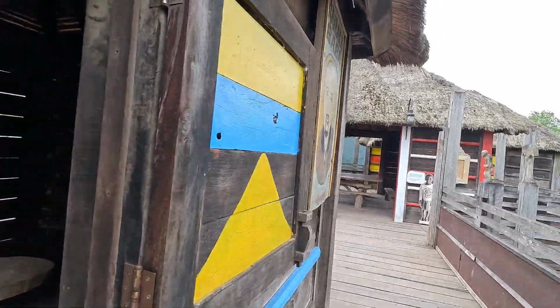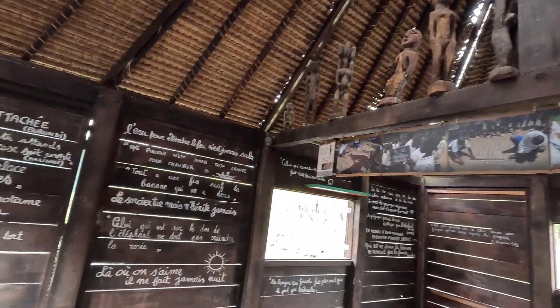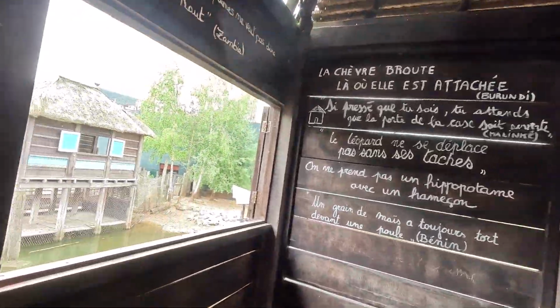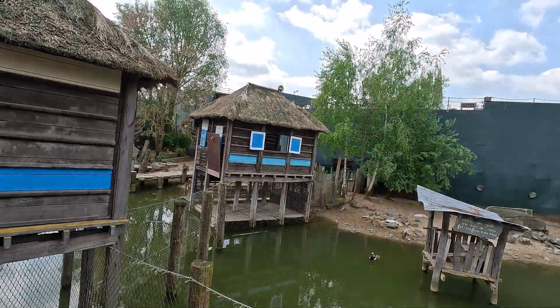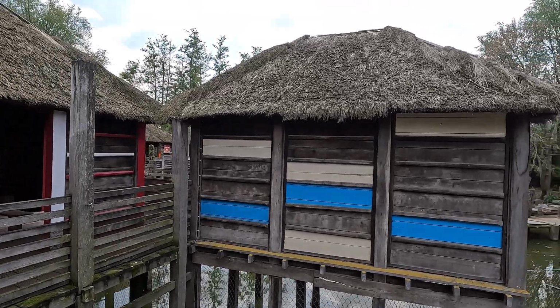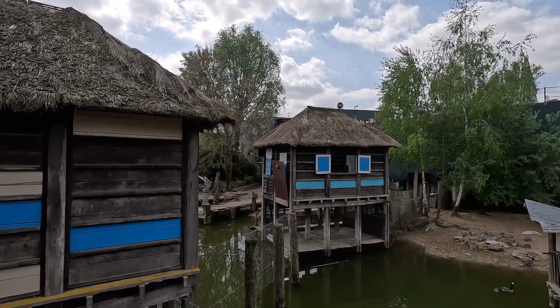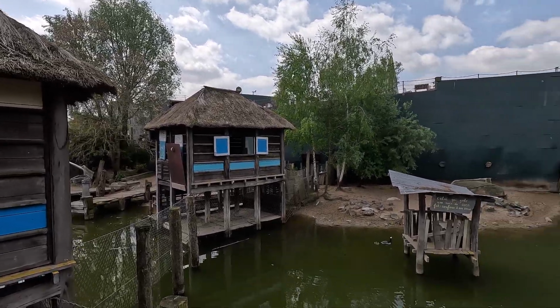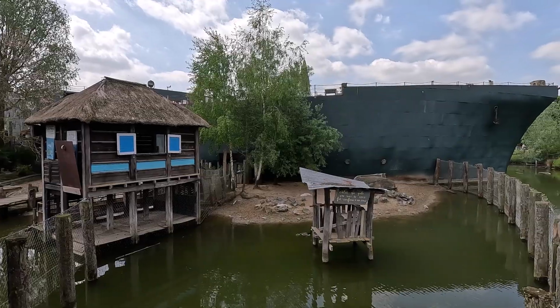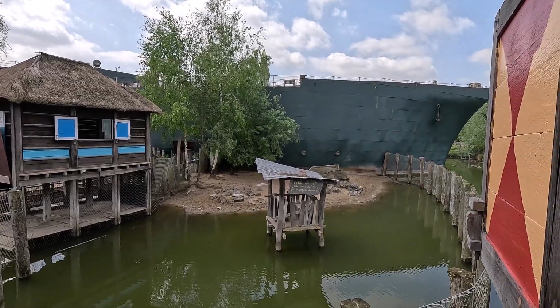Strangely enough, the enclosure that the Pygmy Hippo are in, as far as I'm aware, used to be for seals or sea lions, which is a little odd, but yeah, no, it is a complete Pygmy Hippo enclosure nowadays, and we can actually see it already in the distance. So beyond this netting is the enclosure, and yeah, you can see it's right up against this huge boat, which is really, really cool. We love the boat.